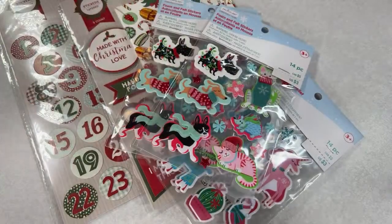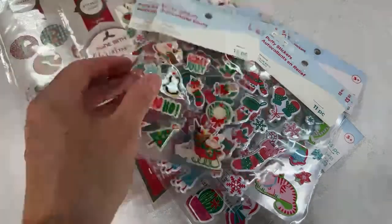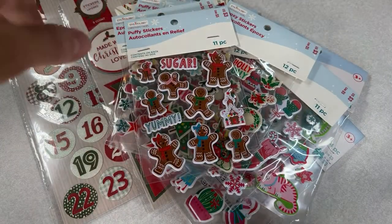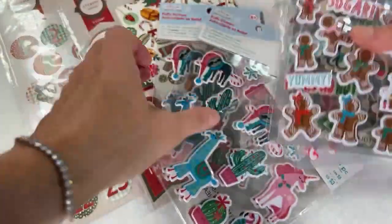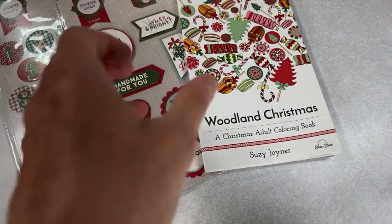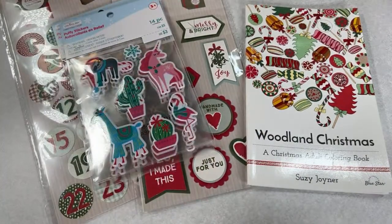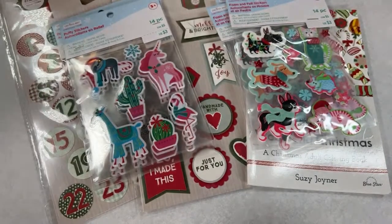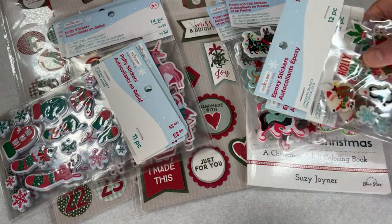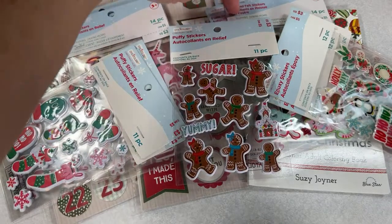1, 2, 3, 4. These are all Christmas. 5, 6, 7, 8, 9, 10, 11, 12, 13. Is that 13 pieces? Let's see. 1 coloring book. Okay, we have 2 from Target. We have a $3 coloring book. Well, it wasn't $3. I don't know how much it was. And then 3 of these, 3 of these, three of these, and one of these. So let's do 1, 2, 3, 6.